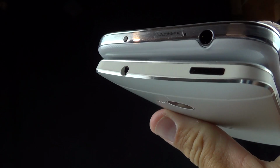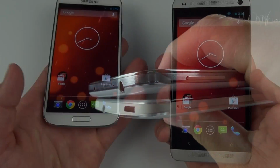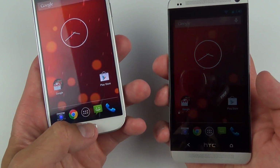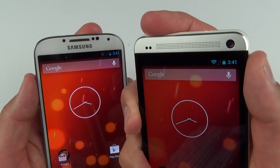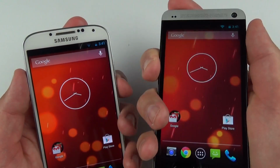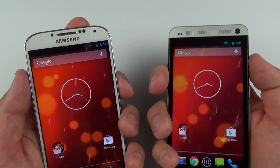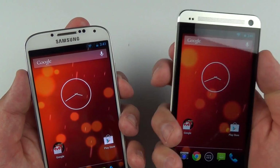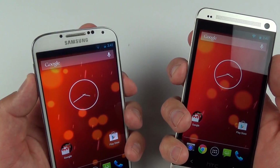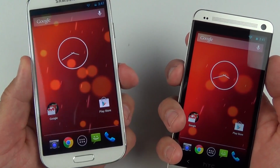I like the large display. I like the form factor. It's thinner and lighter than the HTC One. I also like the fact that we have a home button here on the front, and I like the positioning of the buttons here. I really don't care for the sleep-wake button positioning on the HTC One. That's something I do get used to over time, but it's definitely not as ergonomic as having it by your thumb here and having the volume rocker on this side like you get with the GS4. So overall, the GS4 just feels more ergonomic.